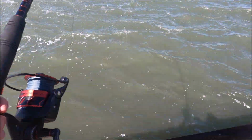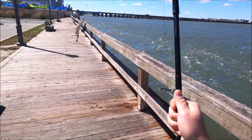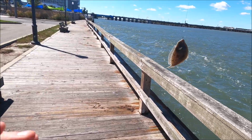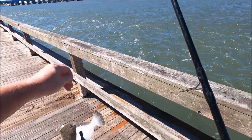Yeah, I got him already. See how quick that was? Oh, flounder. That's insane. I've never got a flounder over here before.